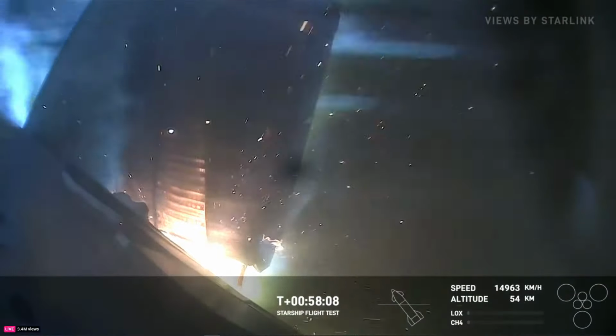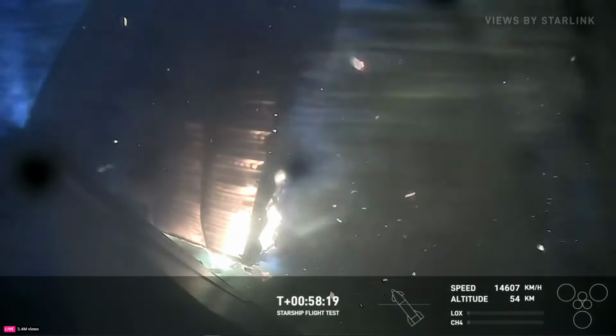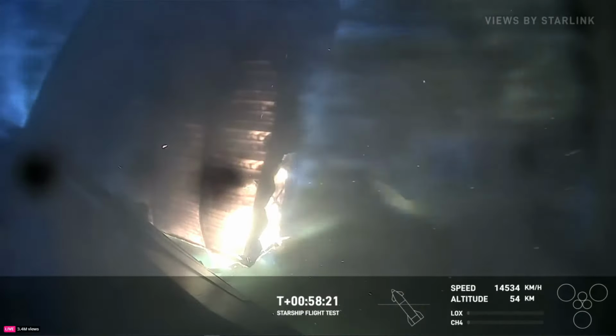It's been like watching Interstellar or something. This is wild to see, but the ship is still coming down, which is incredible to see. How far can it go? That is the question. Keep your eye on the altitude in the bottom right-hand corner. We're at 54 kilometers right now.